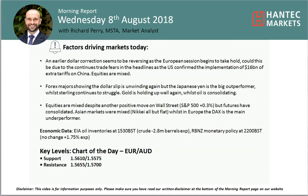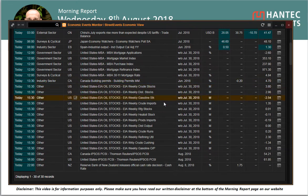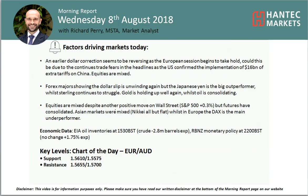Well, not a great deal of data. We've had overnight the Chinese trade data, trade balance, coming in lower than expected, imports much higher than expected, which has driven that tightening of the trade balance, but not really having an impact on risk and market positivity today. Now, the EIA inventories, well, annoyingly, Reuters are not giving me an expectation, but I can tell you that the expectation is around 2.8 million barrels of crude drawdown. And then we've got the RBNZ later this evening, 1.75%. But not a great deal to drive markets today.